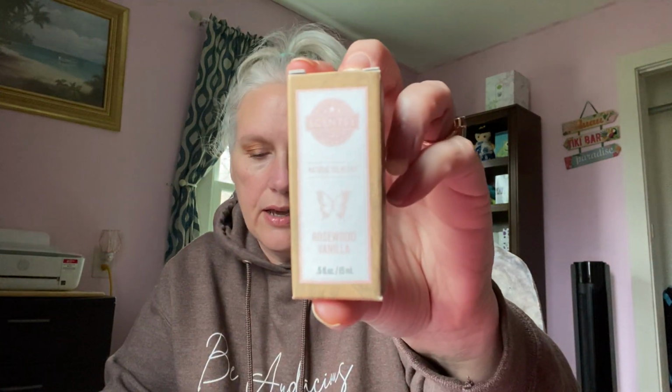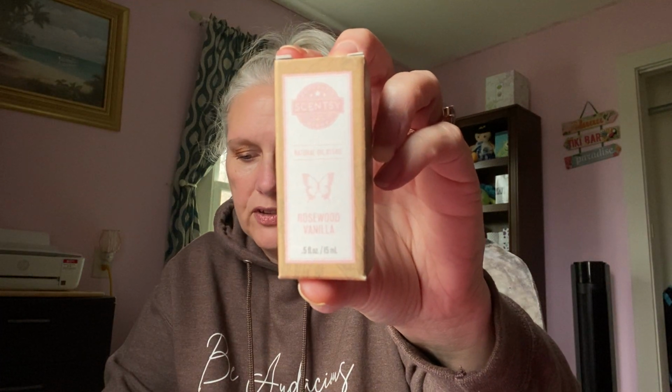Then I have rosewood vanilla. Rosewood vanilla is rosewood, cedar, vanilla, and cinnamon. That's what that looks like. I definitely get the cedar and the rosewood. So it's very woodsy. I do not smell cinnamon. It has a little bit of that vanilla, which kind of softens it up. It's really pretty. Whoops, I almost dropped it.